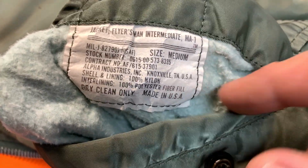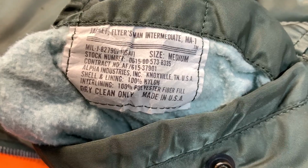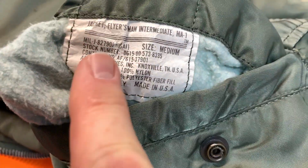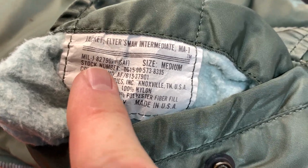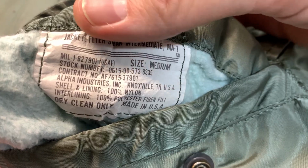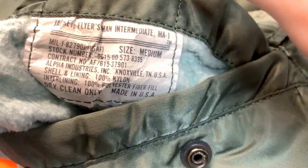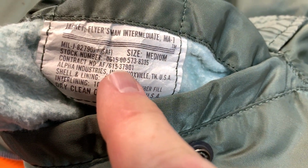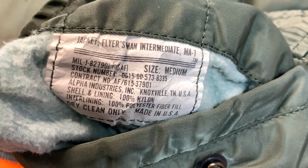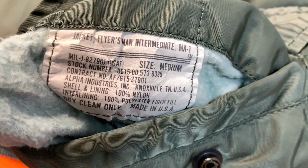But the shell is nylon, and the lining's nylon or polyester fill. And you can see made in the USA still. This is why I'm thinking this is 1982, because of that. It's the Mill 82J and then the 790. Normally it used to be over here would be the year, but I'm not seeing it, as you can see there. But that's the contract and the stock number.